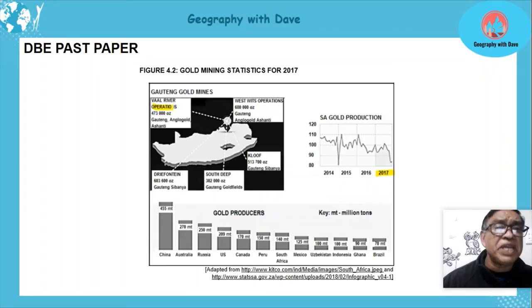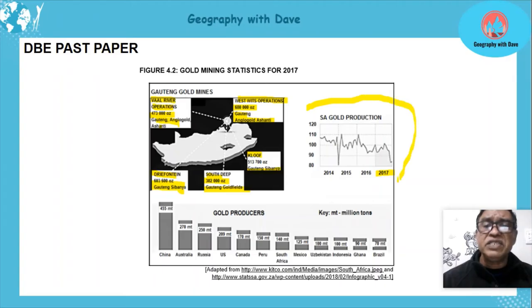It says mining operations. The Vaal River, it gives us an amount of ounces being produced. This is produced in Gauteng by AngloGold Ashanti. Then we look at West Wits operations, 680,000 ounces, in Gauteng, and it's AngloGold Ashanti again. So it's giving us various figures here. And the mining companies that are involved. Can you see it? South Deep, and this is the amount they produce, and the Gauteng Gold Fields. Then this mine, the amount produced, the company that produces it. What else does it give us? It tells us about South Africa's production.